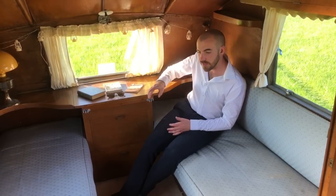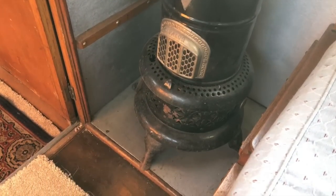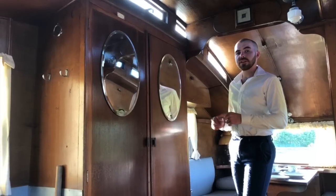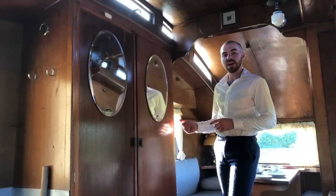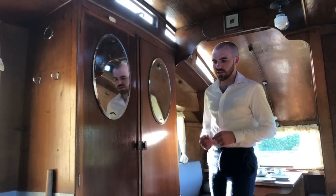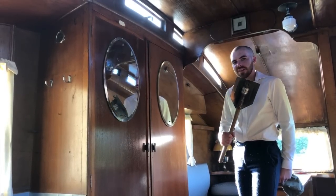Over there we have the original paraffin heater, which can be moved anywhere in the caravan, and there's a small extension piece to fill in the gap to complete the 6-foot single berth. The Winchester has two very generous wardrobes. The one on the left contains hanging space and the one on the right is shelved with extra drawers. And you may be looking around and thinking, where is the bathroom? Well, let me show you. Winchester thought of everything.